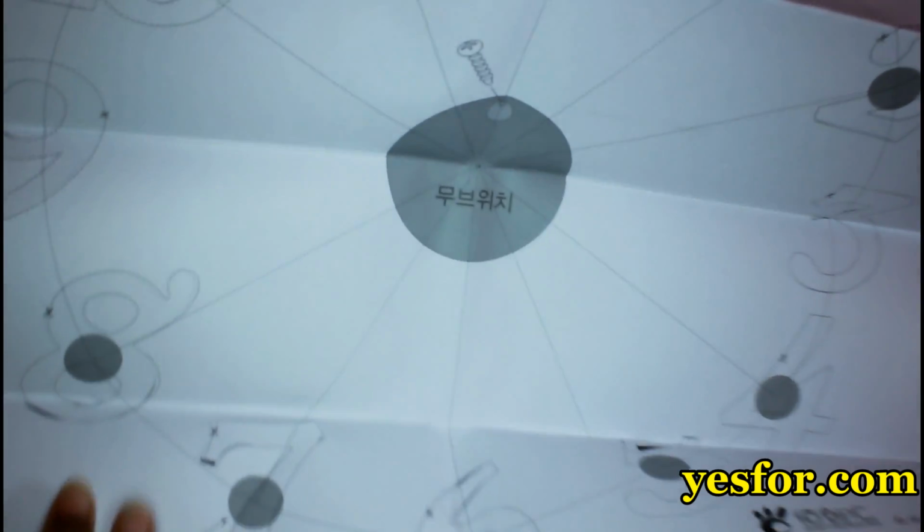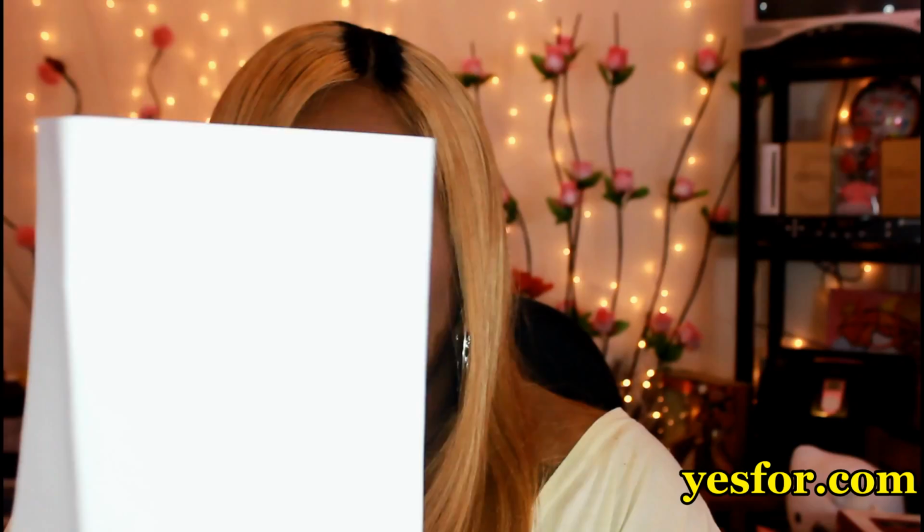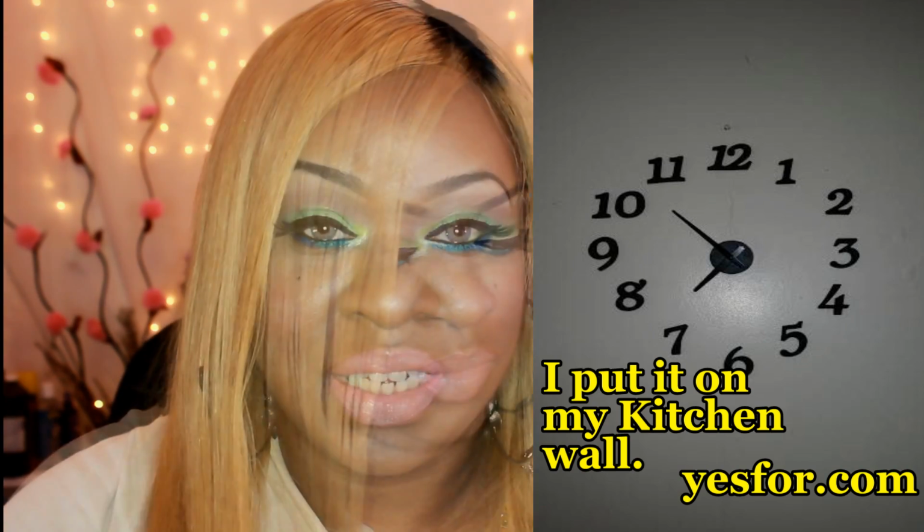Okay, and it also came with instructions. So these are the instructions, and these are cutouts here that you can follow, and pretty much you can know how to put this onto the wall. So I'm really excited about that. And like I said, guys, I will show you guys on Instagram what it looks like once I put it up. Last but not least, from yesfor.com, I got some brushes.